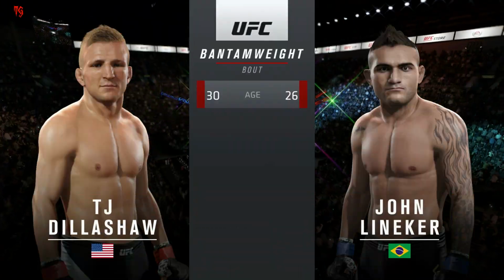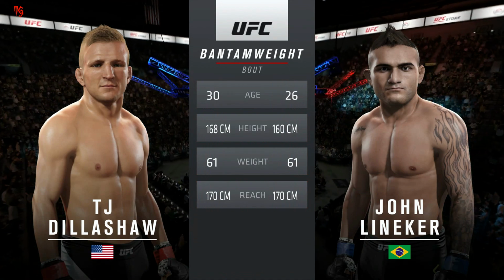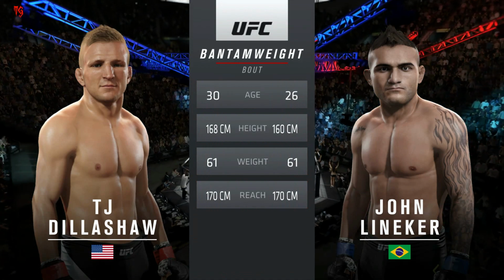Tape for this bantamweight fight. Dillashaw is 4 years his elder. He is 3 inches taller. The rest is virtually identical.